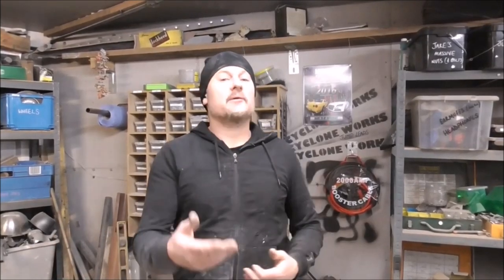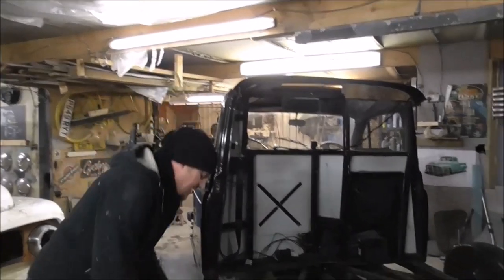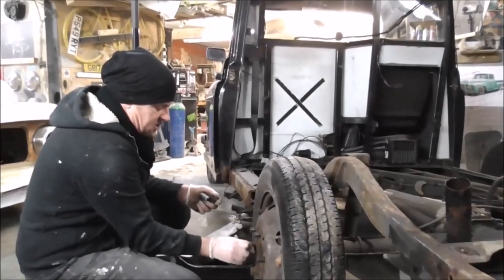People have asked, how come they've all got dually wheels and a taxi doesn't have a dually back axle? Well, I'm going to show you right now. It's really easy and this is how you do it. So first, taxi wheel, take all the nuts off.